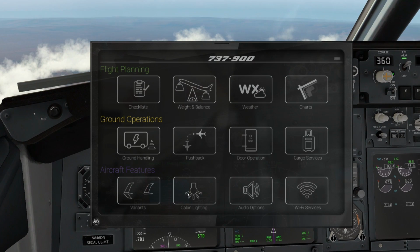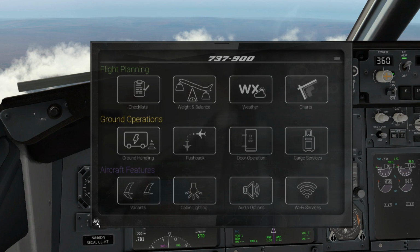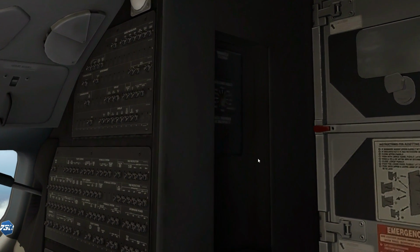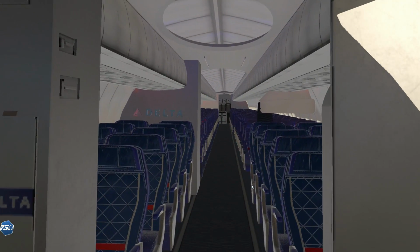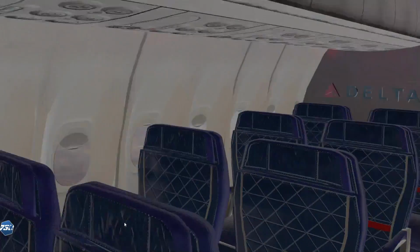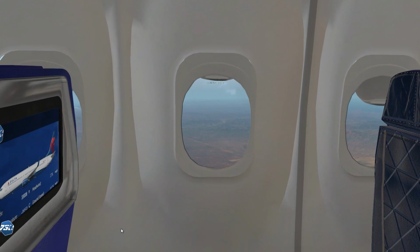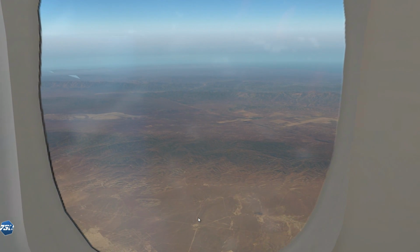And cabin lighting. Can we get to that right now? Yes. We're at cruise now. Let's set our cruise options. I don't know what that looks like. Let's go and have a look, shall we? Oh yeah, it's very nice. Let's just have a look out the window, shall we? Press my face against the glass.